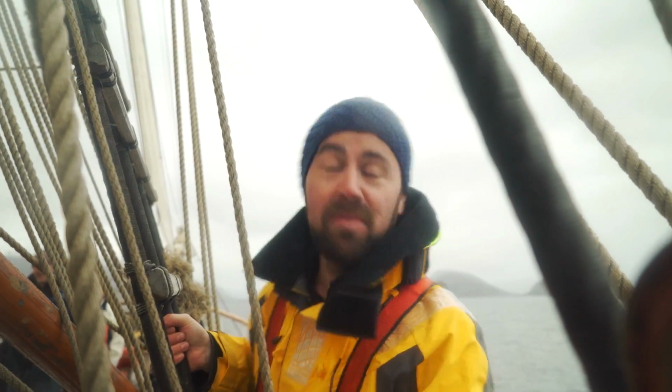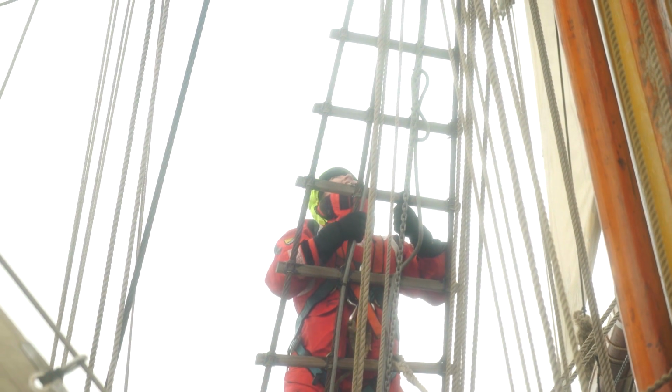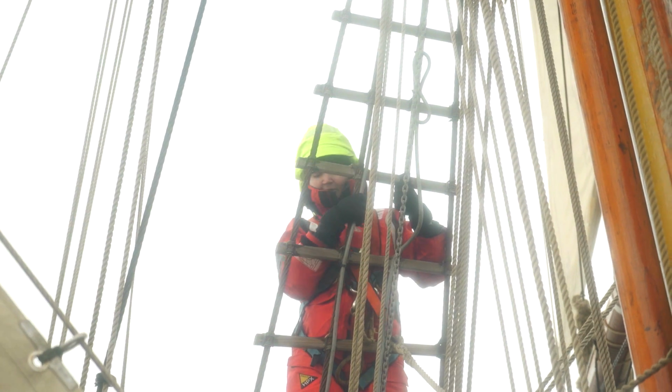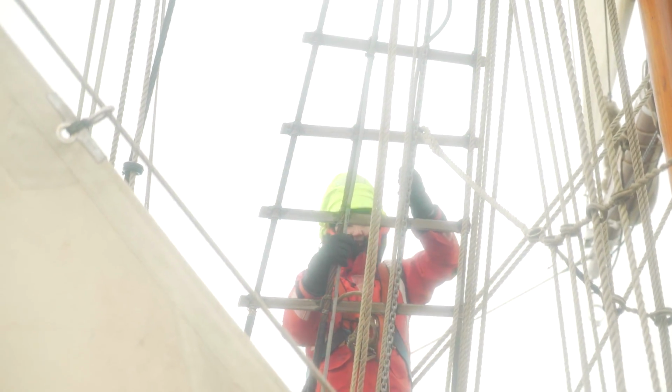I have made it! Yes, up just to the first cross trees, but great fun. Bit cold though. It was a bit scary, but glad I did it. I was thinking at first, okay, this is not so hard, but then I had to go like this and then I got nauseous, so next time. It's already quite good like this because I have a terrible fear of heights, so I'm okay.